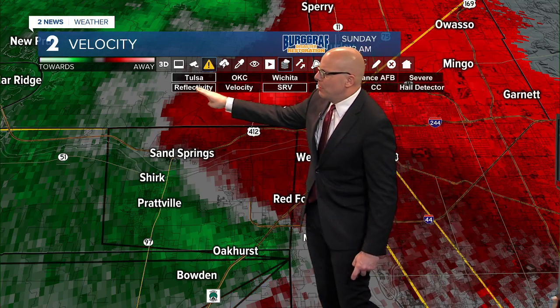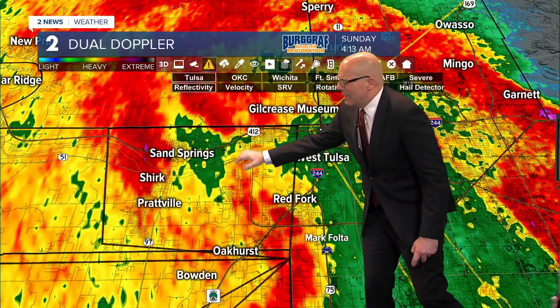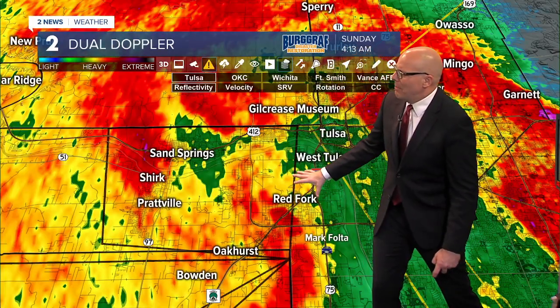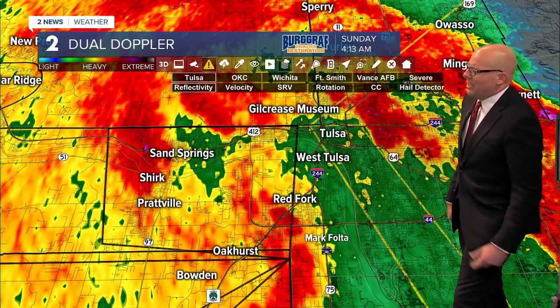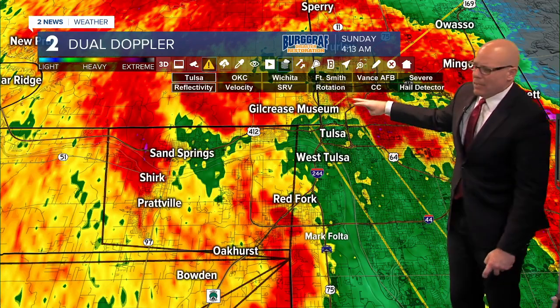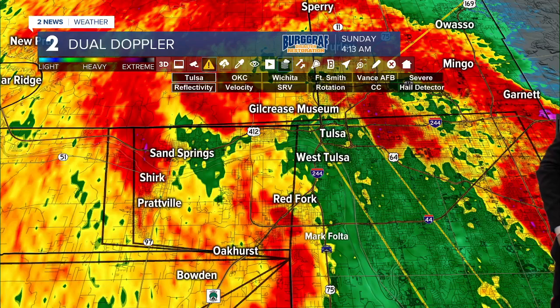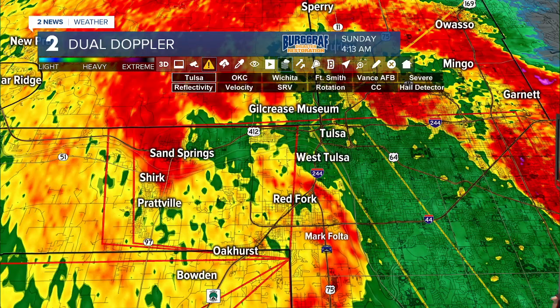Let's go back here to reflectivity data. And again, we've got a lot of heavy rain with this as well. That might be a new tornado warning. Let's see what we've got here. I can hear the alert coming across my phone. Let's see if that's a tornado warning, or perhaps that is a tornado warning right now. So you can hear the audio here. I'm sure your phones are doing the same thing at home as those are going off.